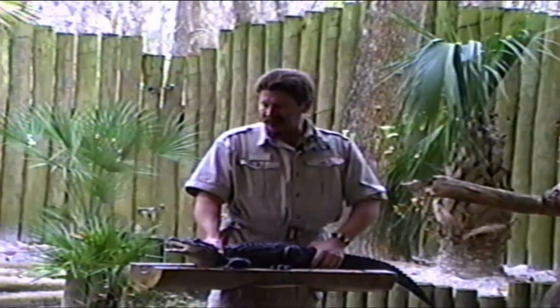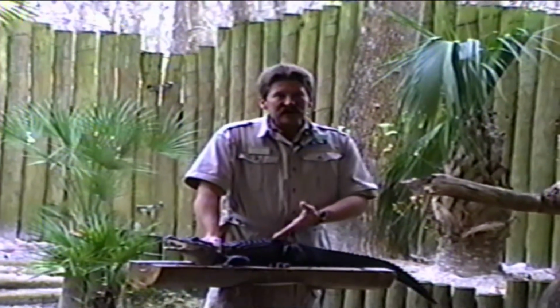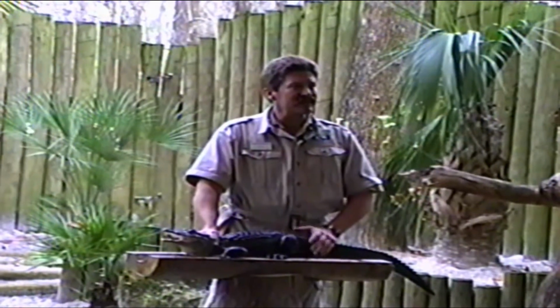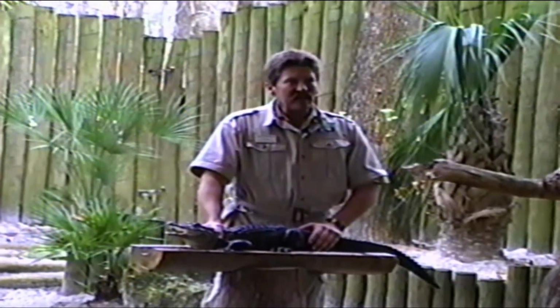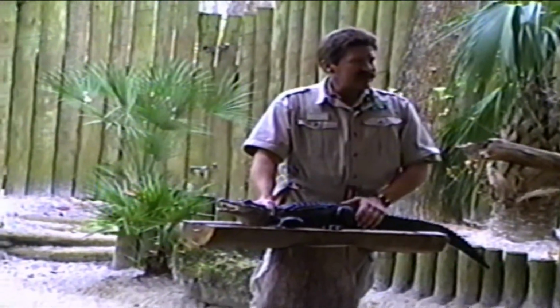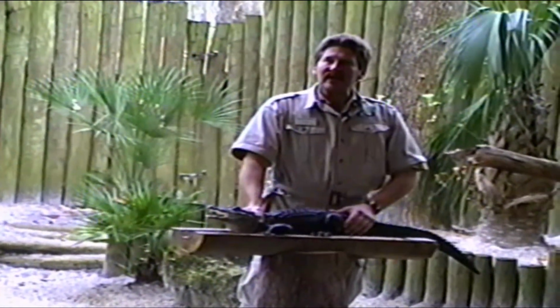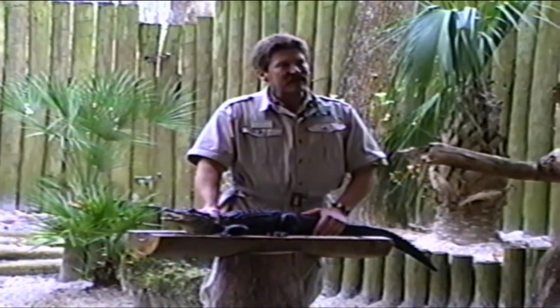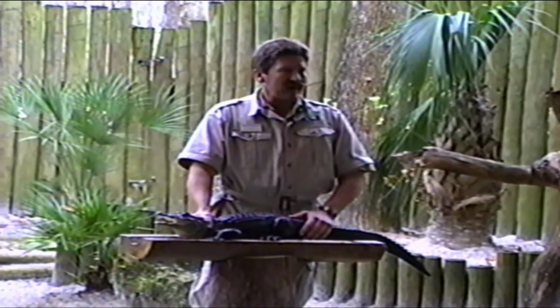Now, when they're young, or this size here, they're going to grow very fast, about 1 foot per year for the first 6 to 7 years of their life. At that point, they basically reach physical maturity, and their growth rate does slow down significantly, but they will keep gaining size every year of their life. And it's really not that uncommon for us to find an 8 to 10 foot alligator out in the wild.